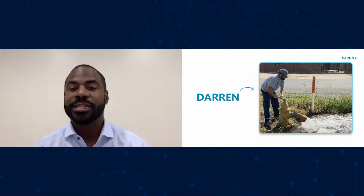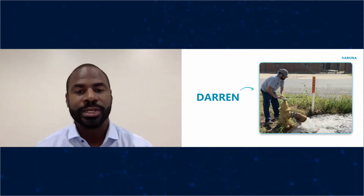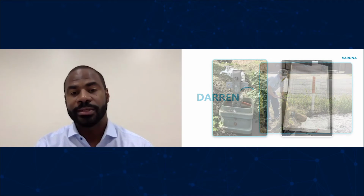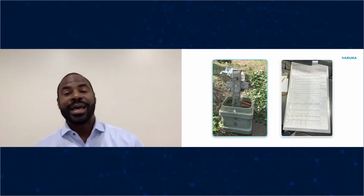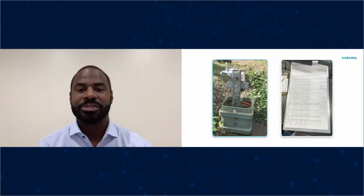Darren's seen here flushing the system to increase chlorine residual levels in the northeast part of the city, where the demand for water is lower than expected. But prior to actually taking this action, Darren had to drive 13.2 miles to this location, turn on a spigot, take a grab sample using a kit, record it on a piece of scratch paper, determine the corrective action to take, drive back to the treatment plant, log it onto a notepad, and maybe it made it to Excel.